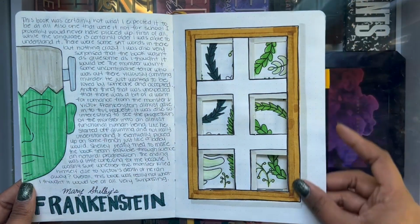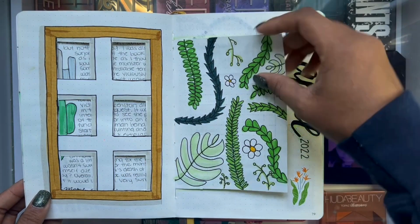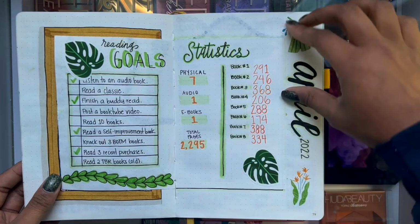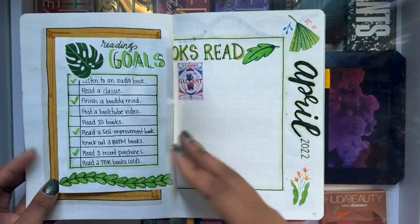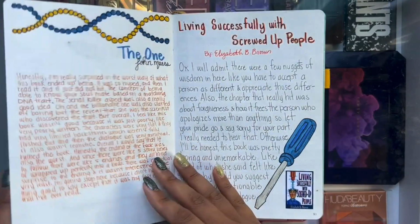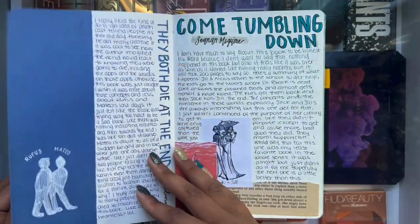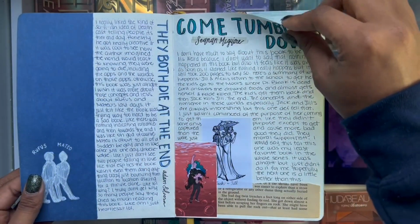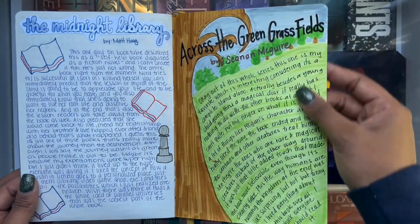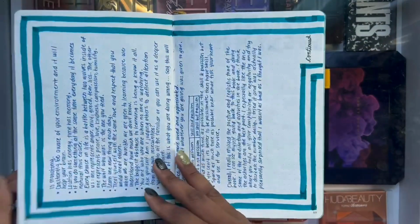So now we're getting into April, and I did this little greenhouse window thing. So in April, I read 7 physical books. I listened to 1 audiobook. I actually ended up reading 1 ebook, mostly because I had lost the book and I couldn't wait to finish it, so I got the ebook instead.